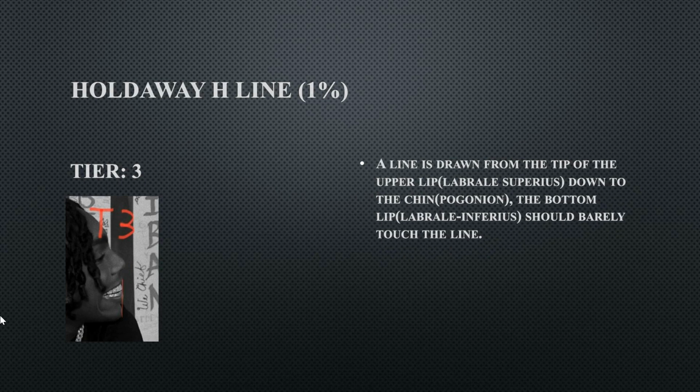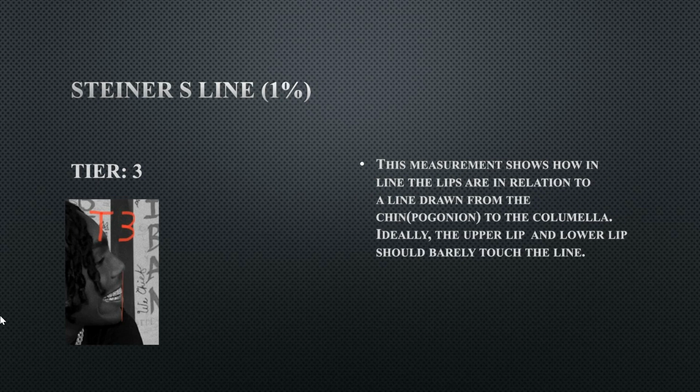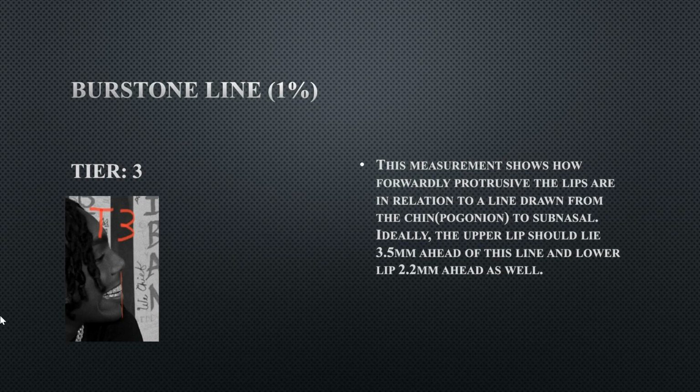The H line, tier 3, you go from the tip of the upper lip down to the chin, and your bottom lip should barely touch that line. The S line, or the Steiner S line, goes from the middle of the nose down to the chin, and you want your top lip and bottom lip to barely touch that line. And then the burstone line goes from the subnasale, so the base of the nose or the inner crease of that nose, down to the chin, and you want your upper lip to be ahead of your bottom lip, and both lips should be past that line.